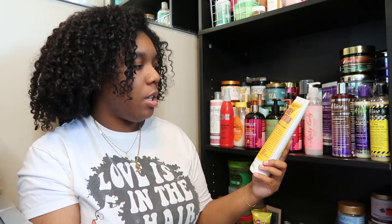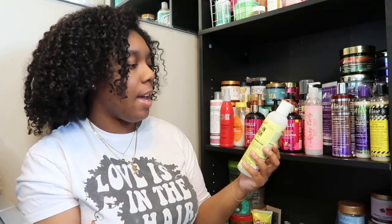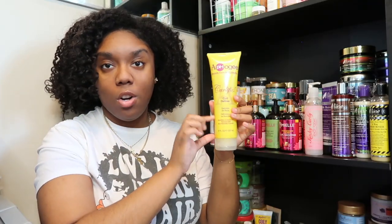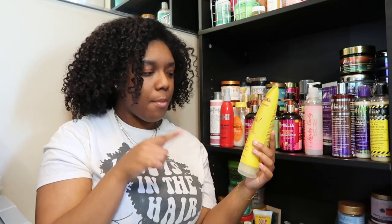Next, I also have the Coily Custard. It says it's going to be the best darn coily custard. We'll see about that. And then last but not least, from Miss Jessie's, I have the Curlific Curl Definer. Again, this one is just about gone. I used to use this one as a cream styler, but I'm very curious to use this as a curl primer, curl definer, and put my lighter weight wet line on that and see what happens with that.